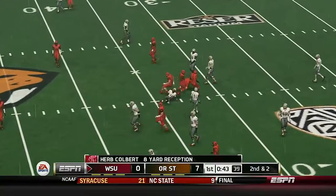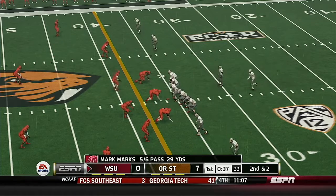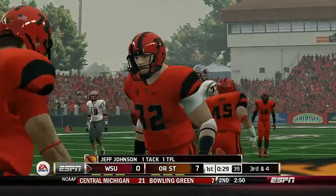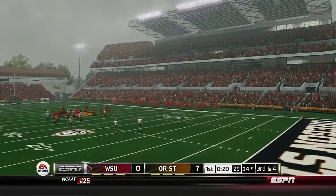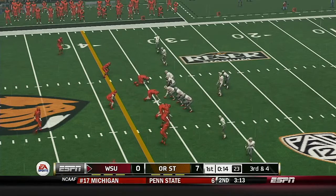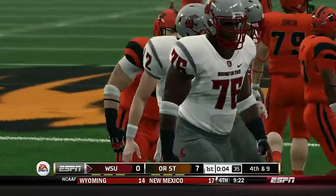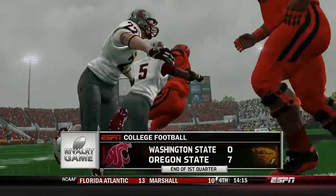Gets it that quickly, and he's taken down at the 36. Gain of 8 on the play. That makes it second and two. Brought down at the 34-yard line. That was just a case of one lineman dominating another and making the play. So it's third down now, and they're going to need about 4. Played one quarter. Oregon State in front, 7-0.